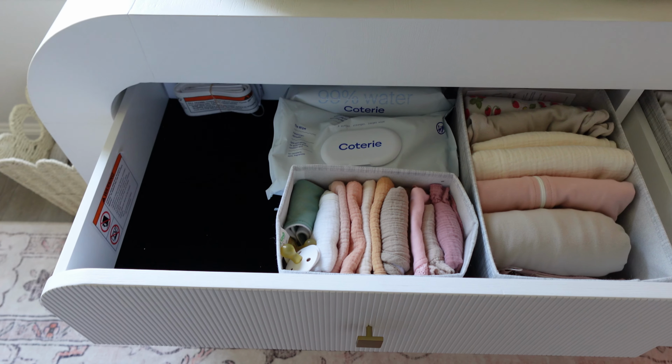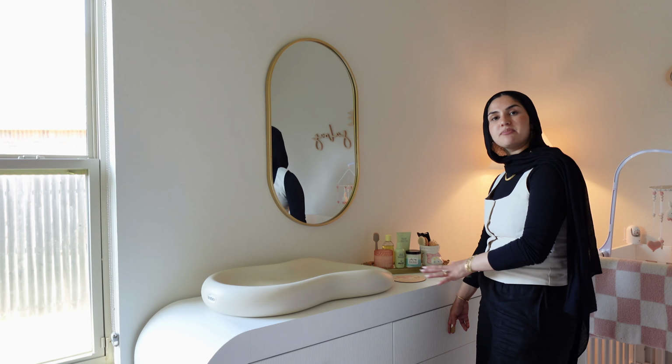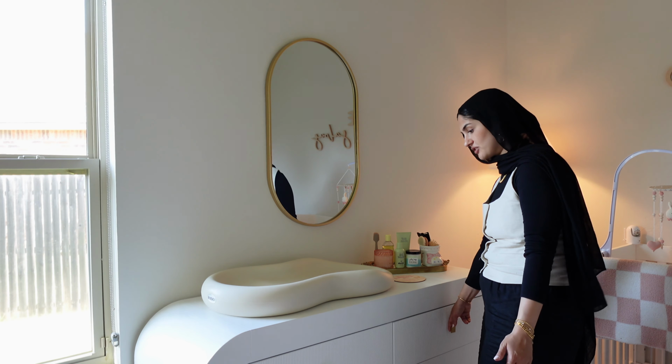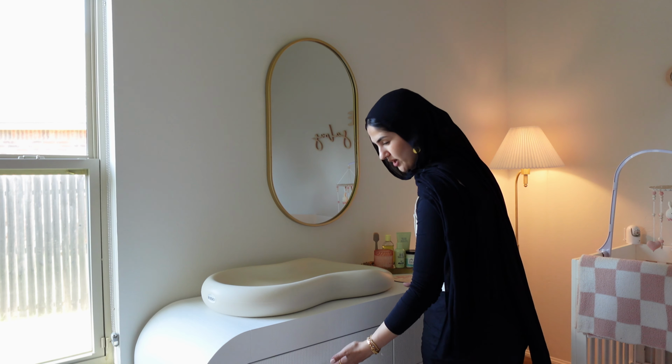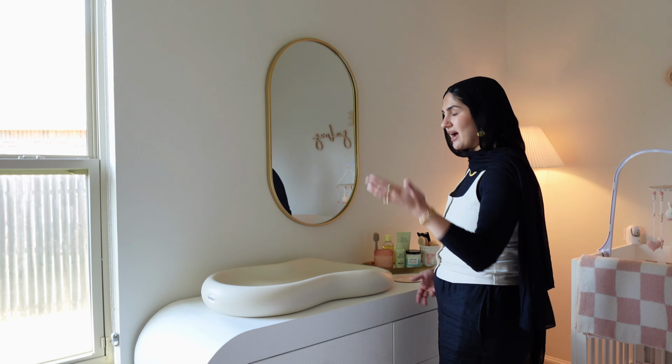So it's empty right now, I need to restock it. But in this top drawer, we keep diapers, wipes, bibs, and some swaddles, like for later on that she'll grow into. And I try to keep the things that I'll be reaching for most frequently at the top because I don't want to have to bend over as much. The only thing about this dresser that I will say is I feel like it's kind of lower, if that makes sense. I feel like I have to bend to grab stuff. I wish it was a little higher up, but I mean, it's fine.